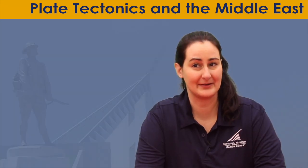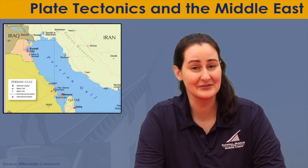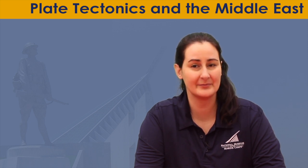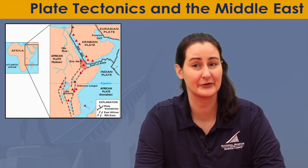As the mountains got bigger, the thinner plates subducted under the mountains and created the Persian Gulf around 150,000 years ago. So the Middle East, and specifically the Arabian Peninsula, is still full of tons of tectonic plate movements. You can find all three types of plate boundaries: convergent, divergent, and transform in the area. This makes the region vulnerable to earthquakes, tsunamis, and volcanic eruptions.